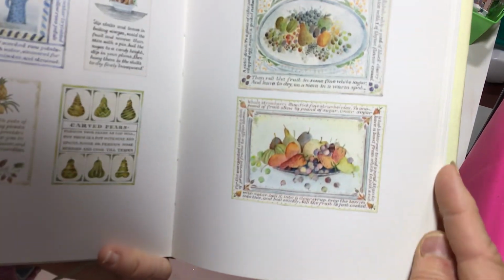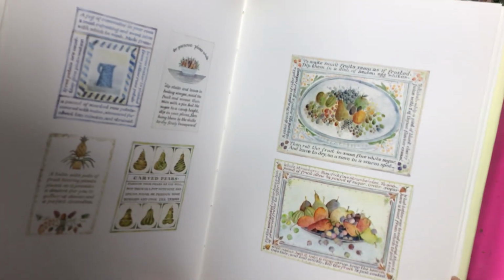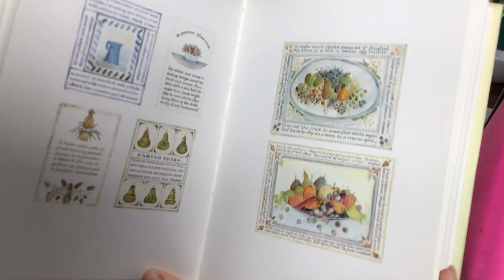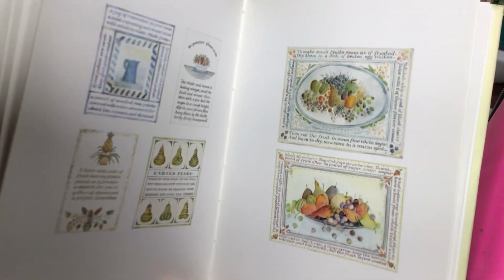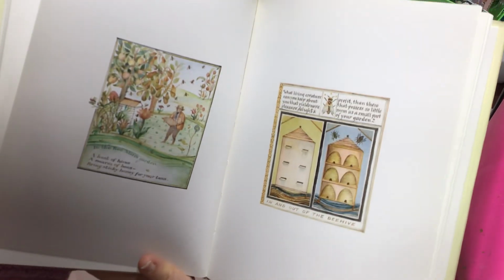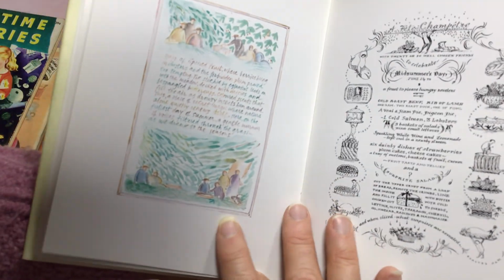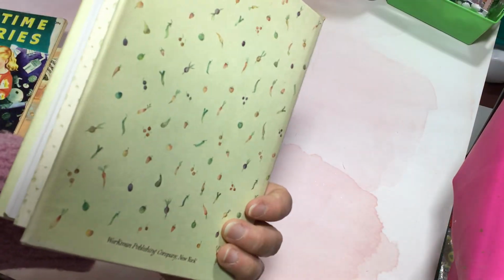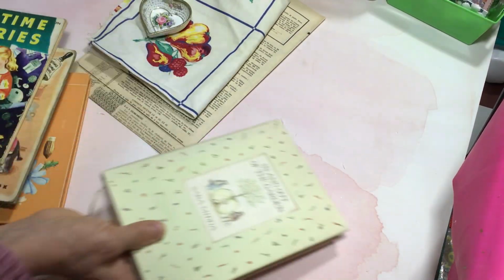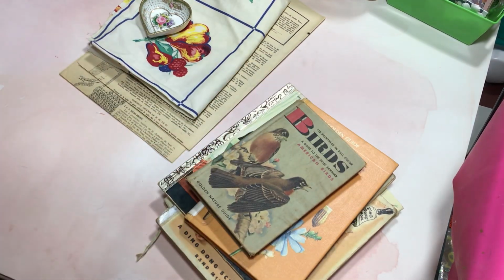But aren't these images so sweet? And then she has text with them. There are old vintage sayings and quotes from the medieval days in here. The images are just really, really, really lovely. So, yeah, so this is the gardening book, and other books here, and I think that's about it.